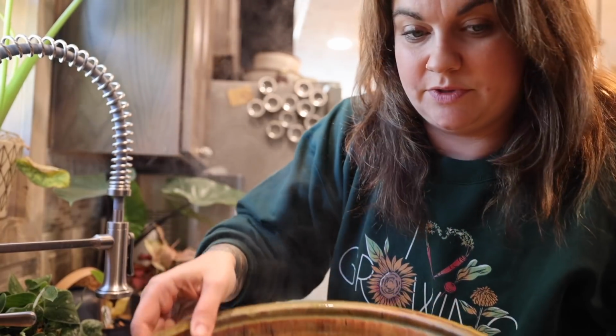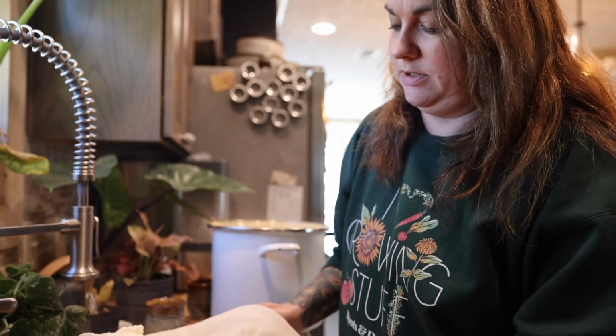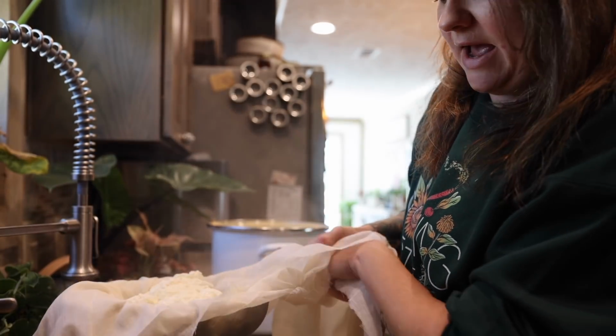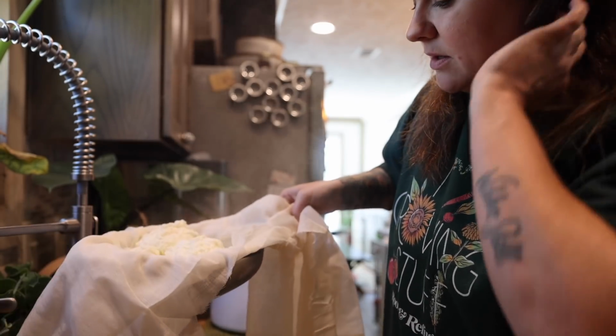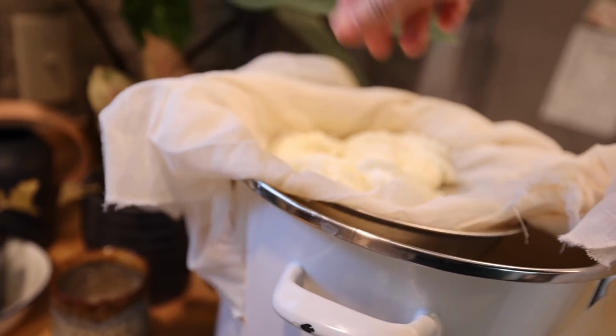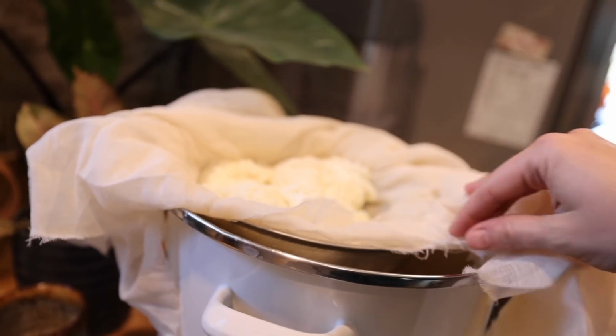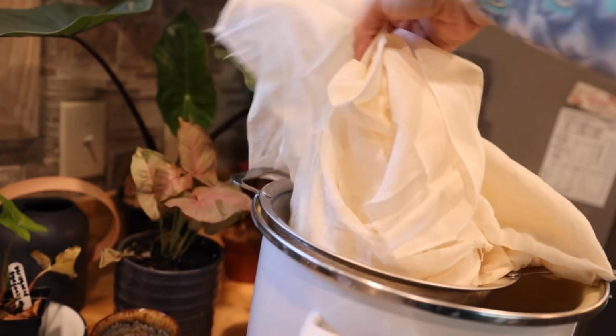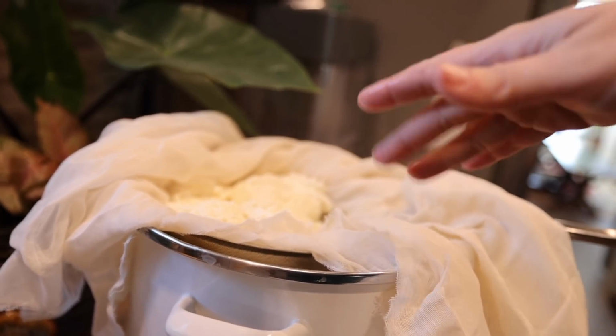And pour it into something. My bowl's not big enough to hold all of this. All right. So I can lift this up out of the whey. All right, I'm actually just going to set this over the pot. And you can take this and tie it up in the cheesecloth. I'm just going to do this so it's out of the way.